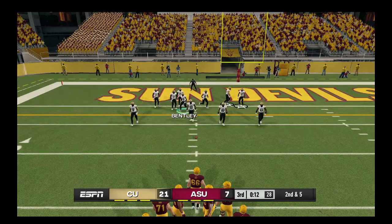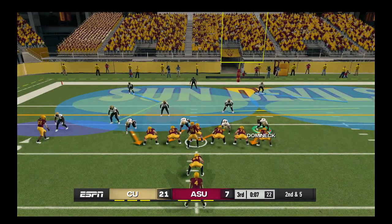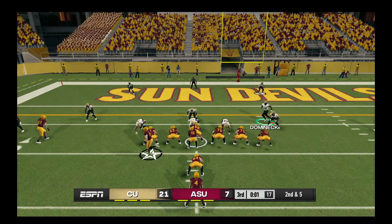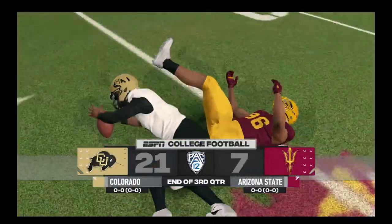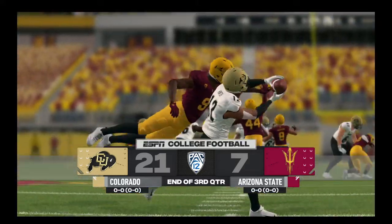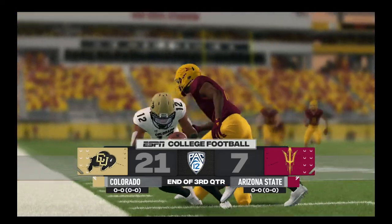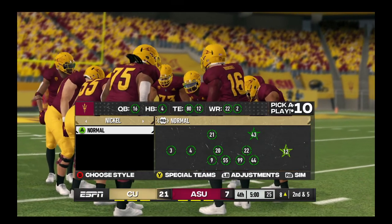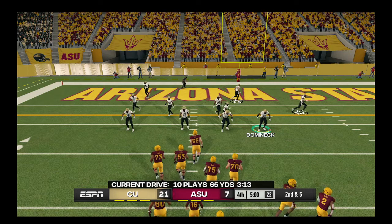This is the 11th play of this drive. It's not over yet, folks. We head to the fourth quarter. 21-7, Colorado. Welcome back to the action here as we resume play in quarter number four.